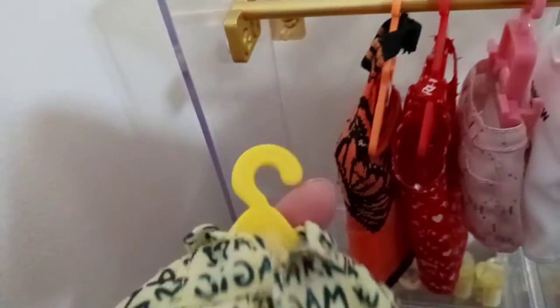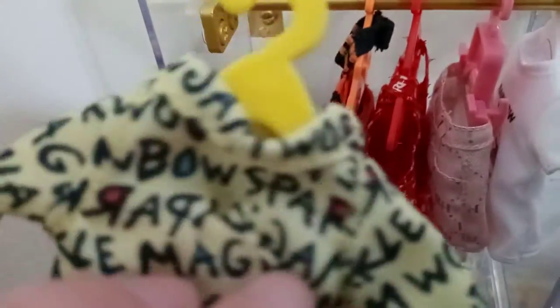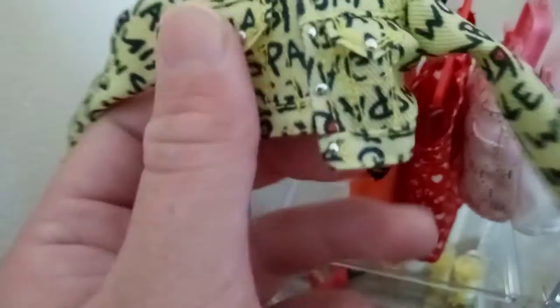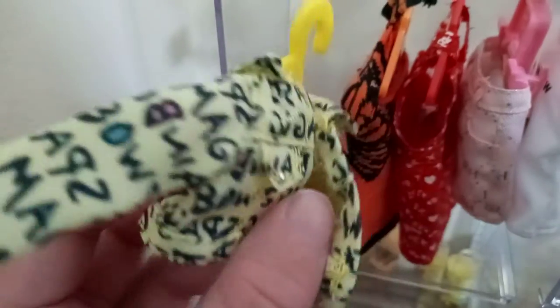And to start off with this little jacket piece, it is designated for Sunny. I don't remember the brand that does this, but this is a cute little yellow denim jacket with silver buttons, silver seaming, very similar to her second wave outfit jacket, but it is so cute. It says rainbow, sparkle, and magic all over the jacket. It is cute.